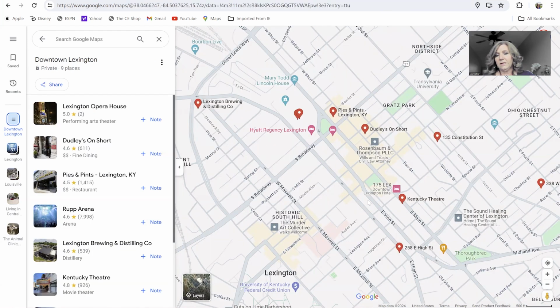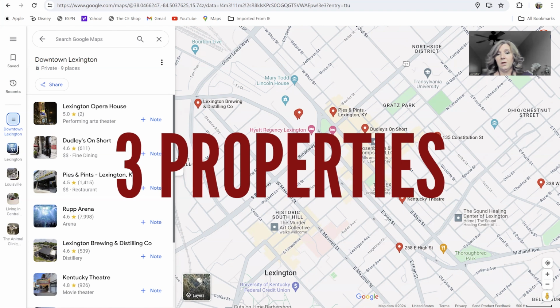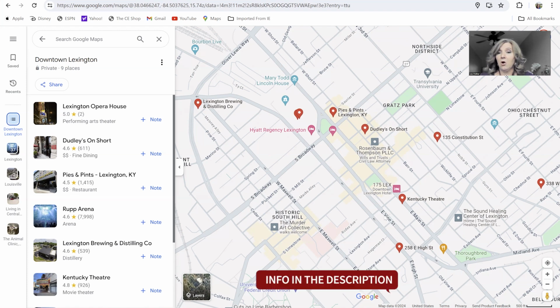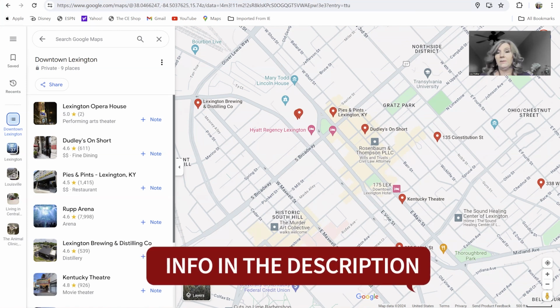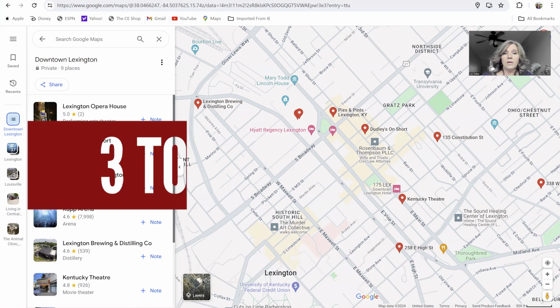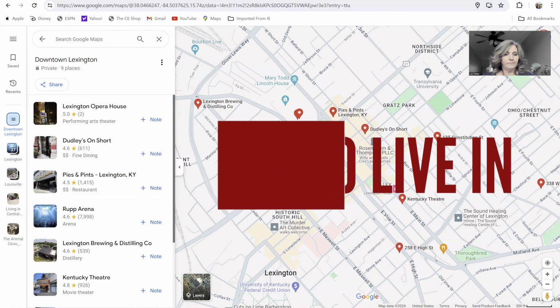If you live in the downtown area or you work in the downtown area, these are 3 properties that we've shown you that could be really great properties for you to get into. So if that's something that you're interested in, feel free to give me a call or a text or send me an email so we can schedule for you to get in there and look at some of these properties. So these are 3 of the top areas to live in Lexington.